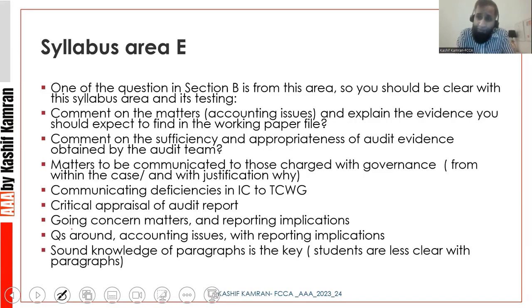Sound knowledge of paragraphs is the key. Students are less clear with paragraphs. I think since the December 23 exam, the examining team is more focused on paragraphs, because they believe students are good on opinions: qualified, adverse, unqualified. But on paragraphs, the students are very blurry. They confuse paragraphs like EOMP, CAM, MURGC, OMP, OIP, other information paragraphs.